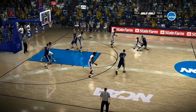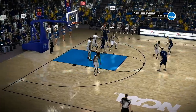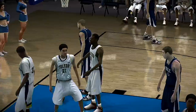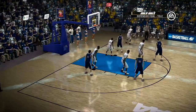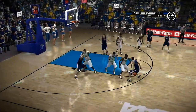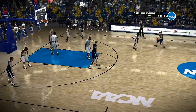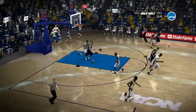He's got the man on the high post if he can get it there. This defender is resilient, still applying pressure. He can't get the J to go despite running off the nice screen. Here's the toss back out from the post. I tell you, it's a coach's dream when your post player can be an exceptional passer. He's got a high post flasher. He bombs from outside, way off target.